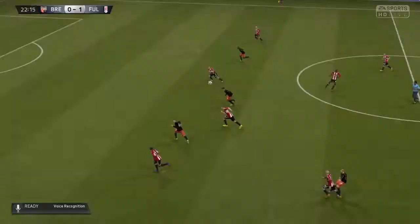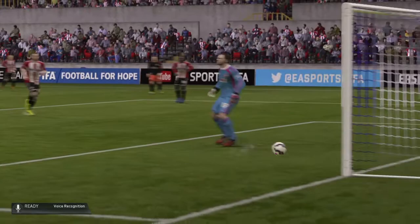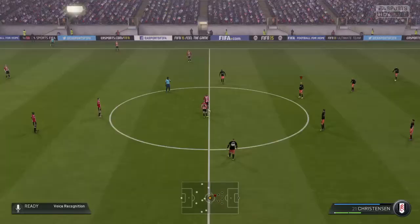A goal from Bryan Ruiz, and that's what you call unstoppable. Hit with power, hit into the bottom right-hand corner. Well, they want to see this again, this goal. And the score is 1-0.